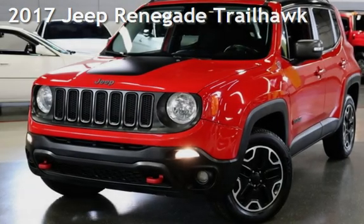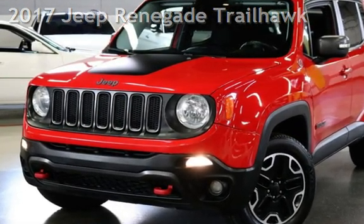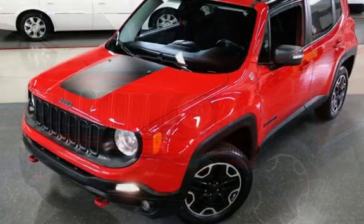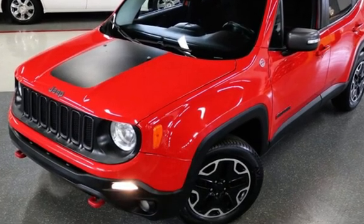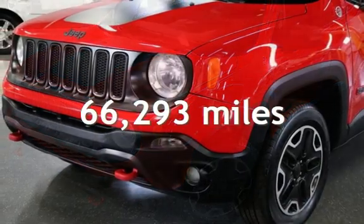Presenting a pre-owned 2017 Jeep Renegade. This four-door SUV has a four-cylinder, 2.4-liter i4 engine, with four-wheel drive, and an automatic transmission. This Jeep has less than 67,000 miles on the odometer.